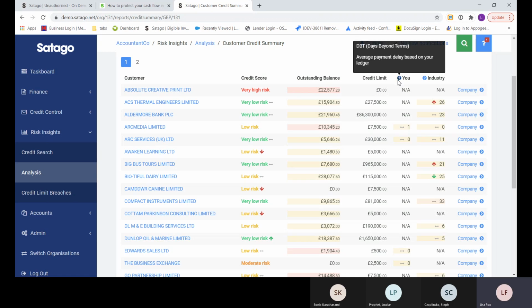The U column is your average payment delay. It is letting you know, based on your ledger and historical information with that customer, what is the delay with payments for that particular customer. Is it 2 days? Is it 5 days? So you can actually see what's happening with the historical information.